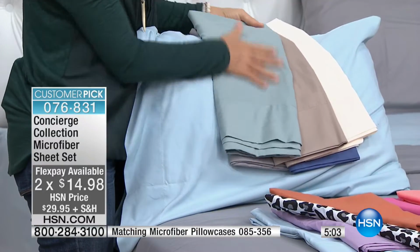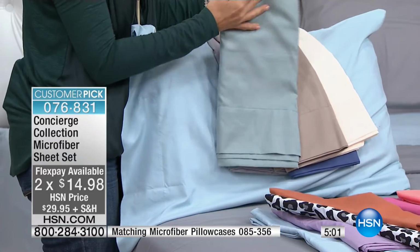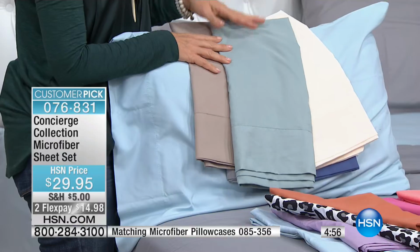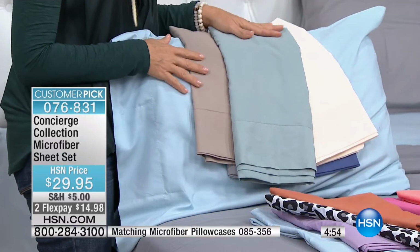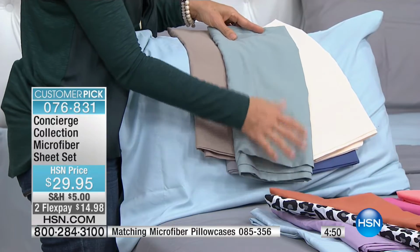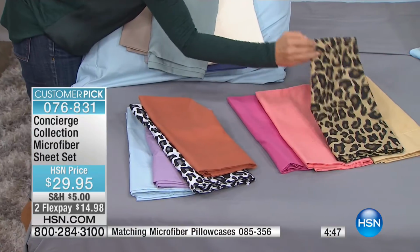Without the weight that some of the other, I used to sleep with some of the higher thread counts. I felt like I was under, you know, when you go in to get an X-ray and they put that thing that blocks the X-ray. Some of them are very heavy. Yes. And it's just kind of like, I don't think I can turn. No, and that's the thing, these are so lightweight.